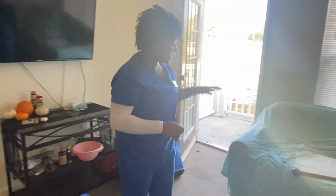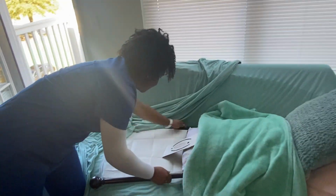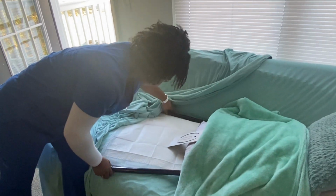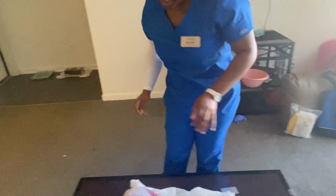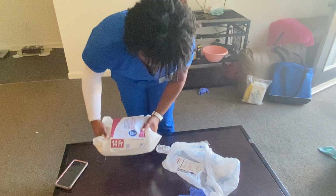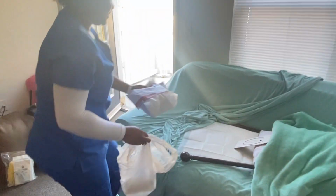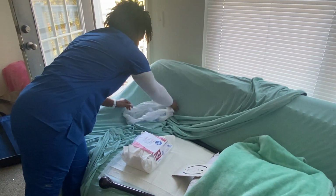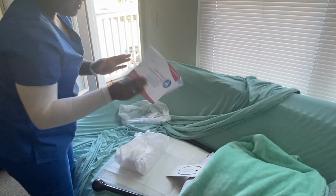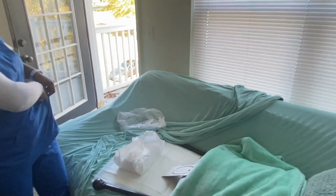Okay, now I'm about to get ready to set up your catheter. So first, let me open your legs into a recumbent position again. Make sure everything is good here. So now let me gather my things. Okay, so now I'm just gonna keep this in my pocket for any type of documentation.